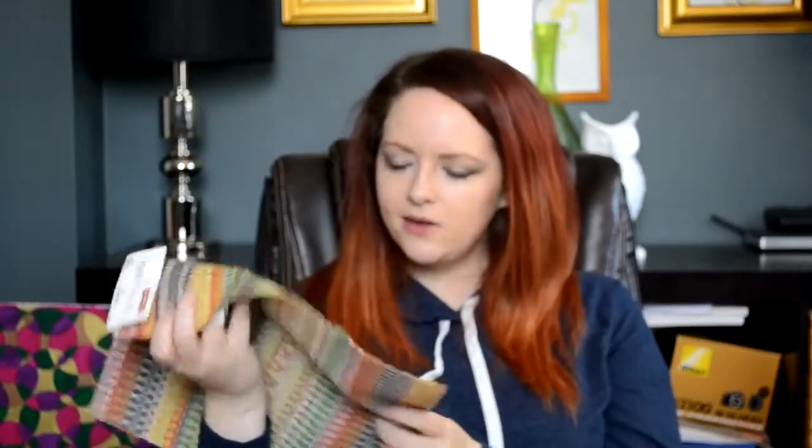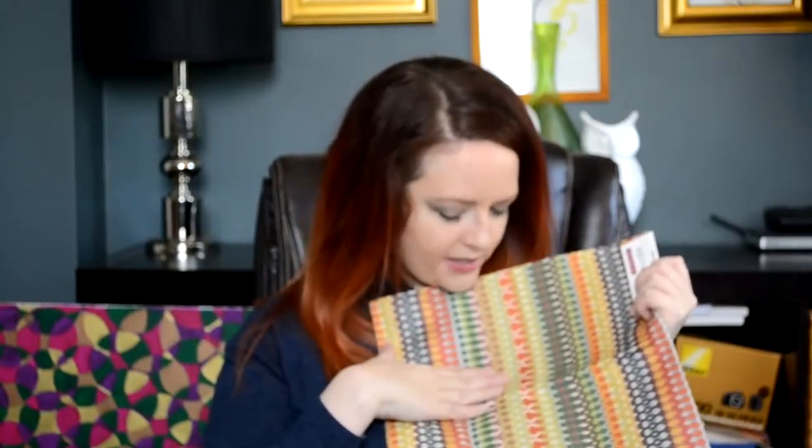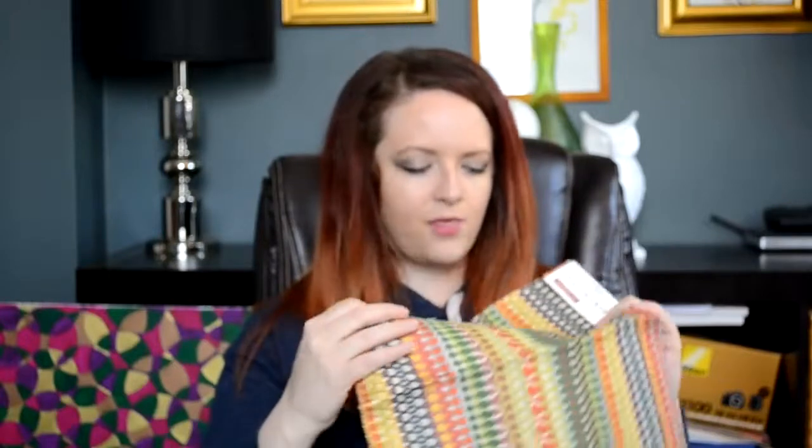I considered using this for the drapes instead of the other one, but it is a lot more busy than the other, and I just felt like it was too much orange. So I went with the other, because orange is really predictable against brick. So I just wanted to do something a little bit different. So that's it. I have one other fabric that I want to show you guys, because it's so beautiful.